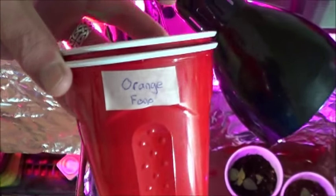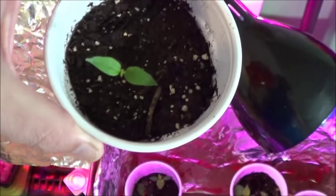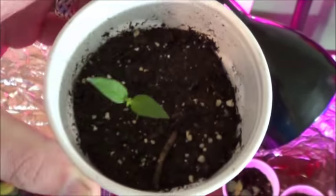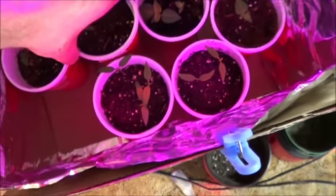Beside that we have the Orange Fugo seedling. Kind of had no choice but to plant this. The packet got wet, the window was open, it rained really, really hard. So I had to plant a couple of things.